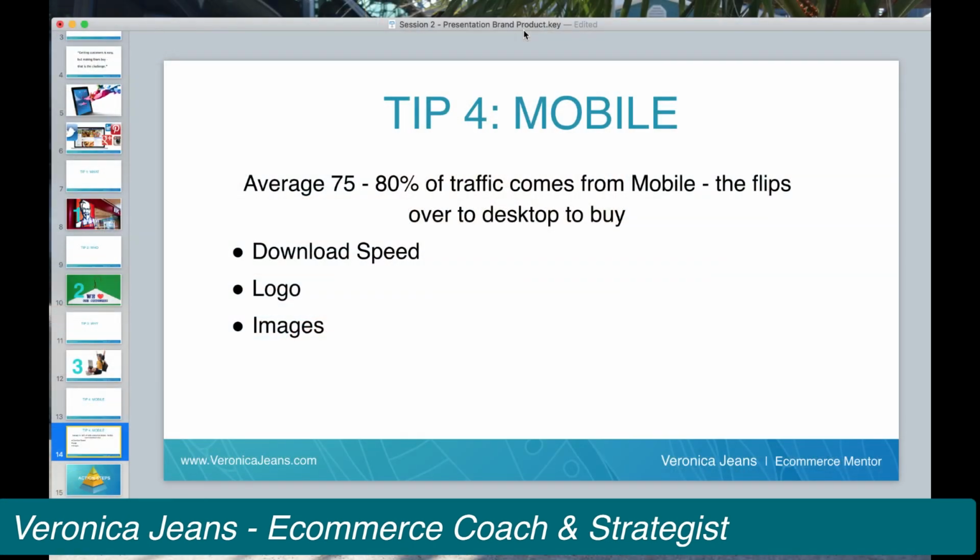And here are 3 things that you've got to remember. Why you're losing customers: your download speeds suck. You always got to work on it. Make sure your images are small. Make sure your logo is small. Your logo is not selling your products. Your logo is something that people can recognize. It's not selling your products, okay?